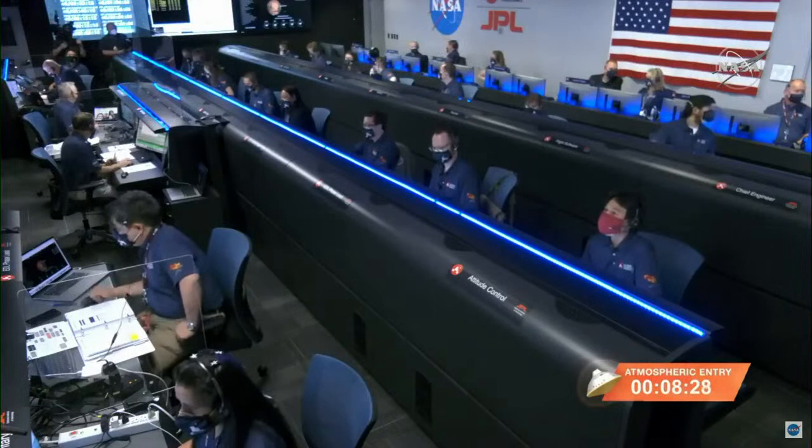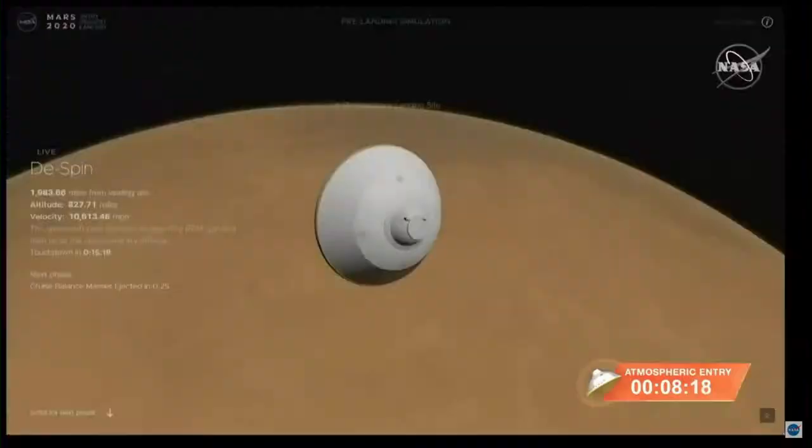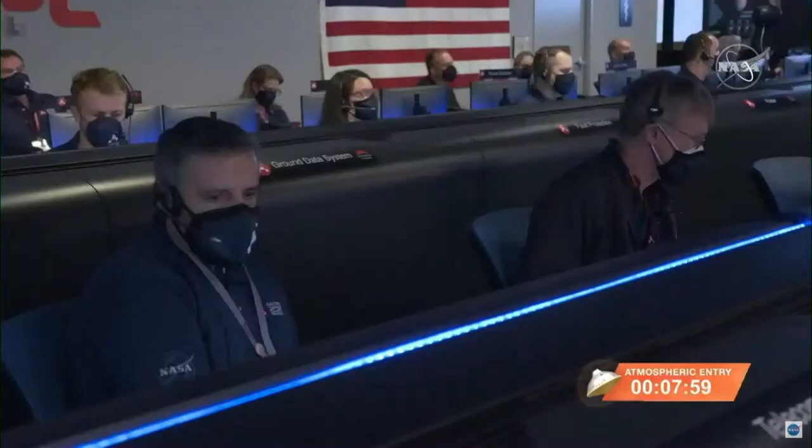At this point, the spacecraft is trying to stop its spin from the cruise 2 revolutions per minute down to zero, and then will turn to its desired orientation for entry. It will separate the two balance masses that have kept it balanced during all of cruise. This will allow the entry capsule to have lift when it enters the atmosphere. We have confirmation that the spacecraft has turned to the desired entry attitude. We are about 7.5 minutes from entry interface.